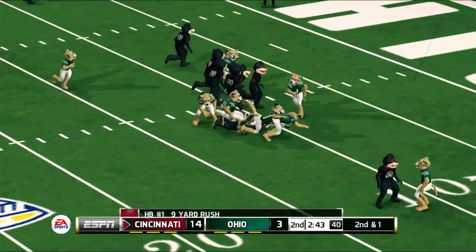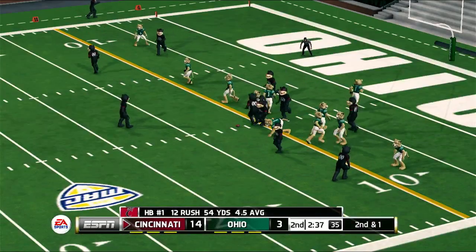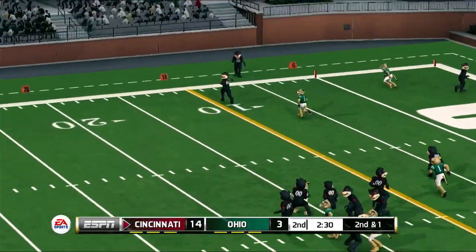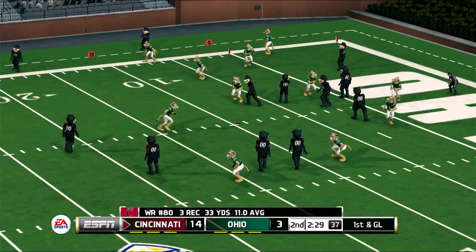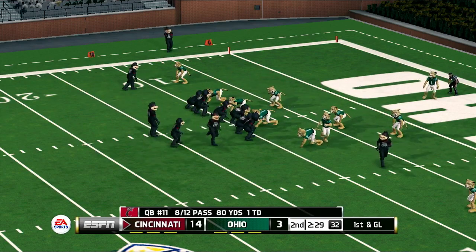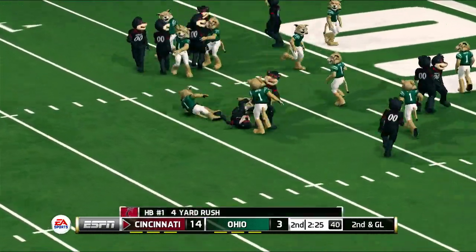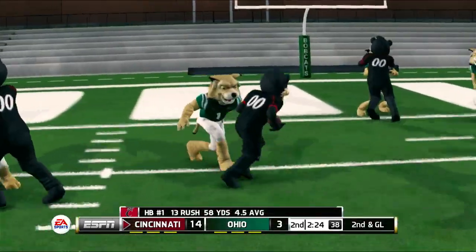Mike 38. Let's go. Gets out to around the 12. The draw play to the running back gives him 8 or 9 yards. That brings him second and 9. Steps out of bounds at the 10. Pass complete there for about 2 yards and a first down. Nice play there to move the chains to keep the drive rolling. Up the middle for a nice gain. 4 yards. That brings up second and goal.